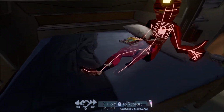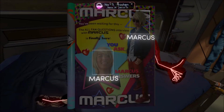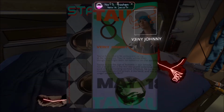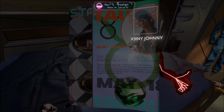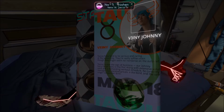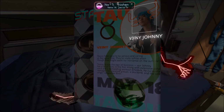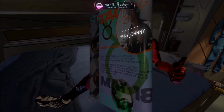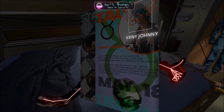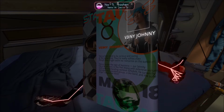And then we have a magazine on there, which is: Marcus, you've been waiting for this. All fan questions interview with Marcus. It's finally here. You ask, Marcus answers. Now, Marcus wasn't the one who died, was he? Because I know certainly one of them died. Veiny Johnny: Taurus folks tend to be serious and caring at the same time. They're really soft, even though they might seem no nonsense on the outside. Taurus also decided business. Johnny has a lot of irons in the fire, along with extensive volunteer work and a manning workout schedule. He currently manages 2 Vocaloid groups, a ska band and the solo singer-songwriter Binti.